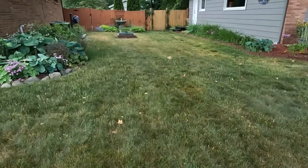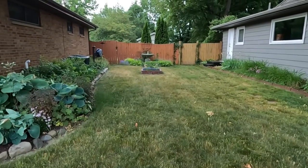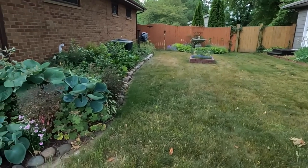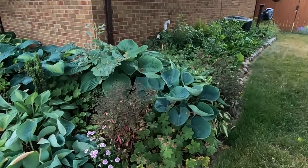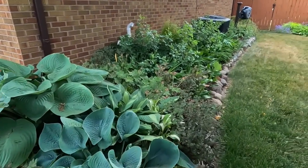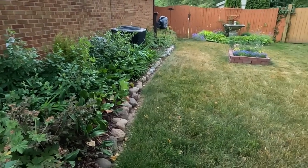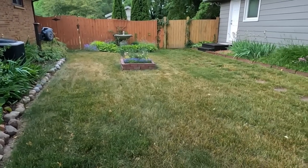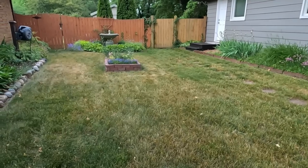Now, as we head towards the back garden, you'll notice that the grass is starting to go dormant because it is so dry here. And that's okay, it will come back. We are not watering it here. My husband definitely has wanted to do that, but I have encouraged him not to, because the grass will come back as it always does. It simply will, like I said, go dormant, and then it will come back as soon as the rain picks up. So yeah, it's definitely not as beautiful as it normally would be.